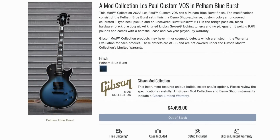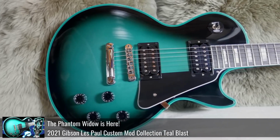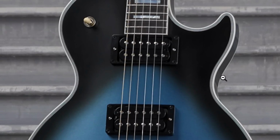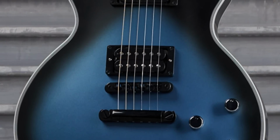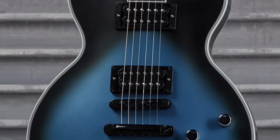Next, we had a mysterious Pelham Blue Burst. So this kind of reminds me of my Danny Phantom Goin' Ghost Les Paul Custom. Except this time, it's a little bit more of a darker blue burst, and you don't have the whole widowed effect. And on top of it, this is a satin finish. But this is one of those cases where I think the satin finish kind of complements this color set. They completely blacked out all the hardware and plastics.